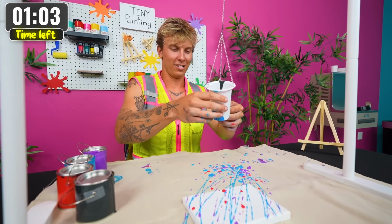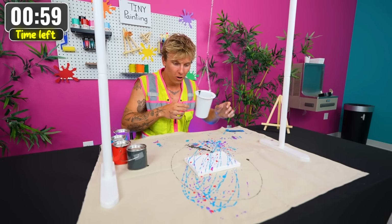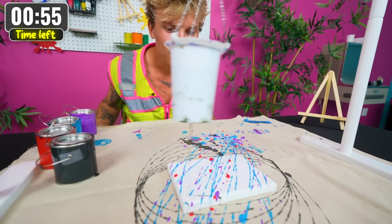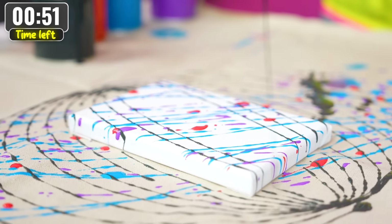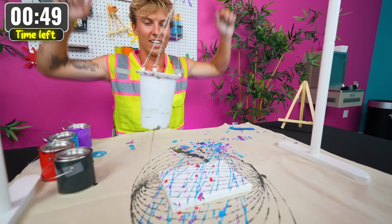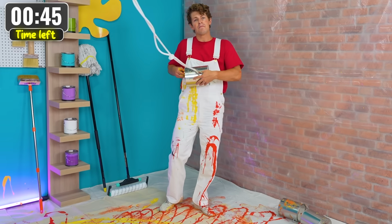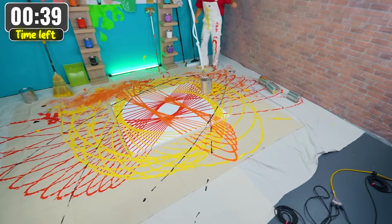Let's spin it. 3, 2, 1. Woo! It's not even touching the canvas. Come on. Yes, yes, yes. It's working. That's nice. I'm gonna switch it up and I'm gonna start from this side because I feel like that's gonna be better. And swing! Watch out! Oh, it's going everywhere! Watch out, guys.